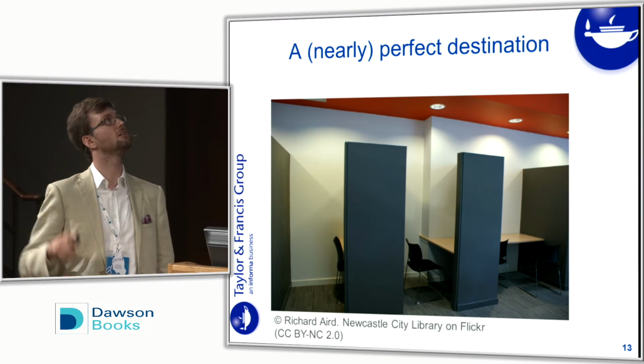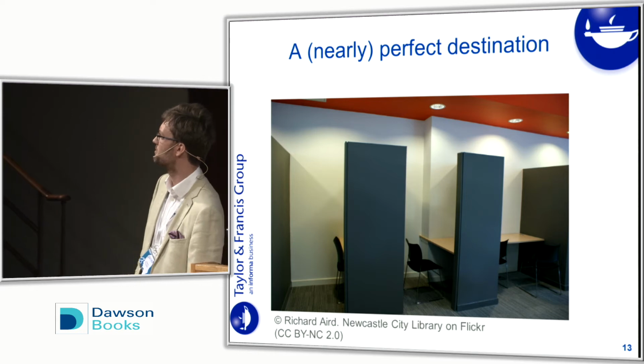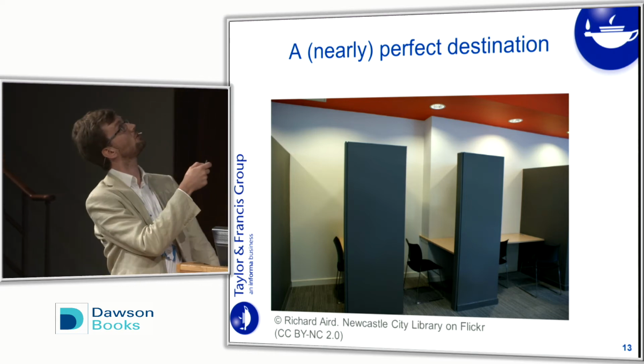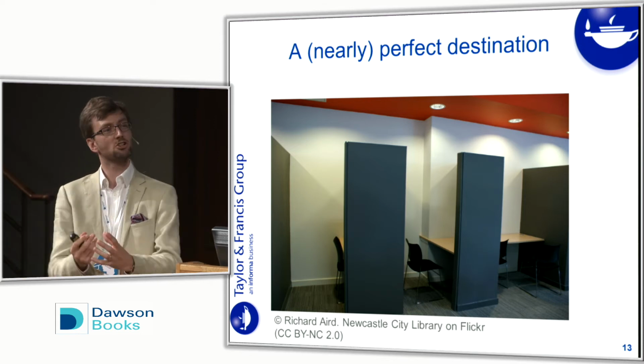It's not perfect. The chairs look as though after half an hour they wouldn't be particularly comfortable. It'd be nice if there were a window or two in there as well. But functionally, this is a place that fulfils a single need. And it does it, I think, really quite well.